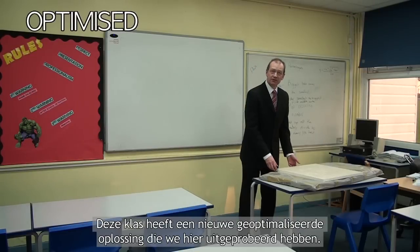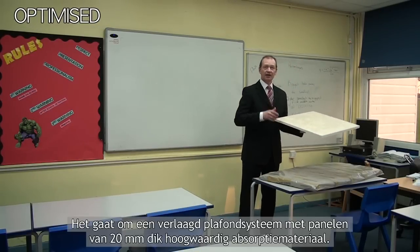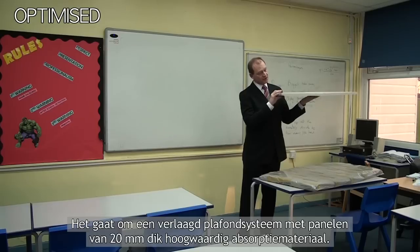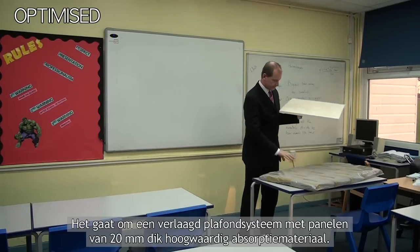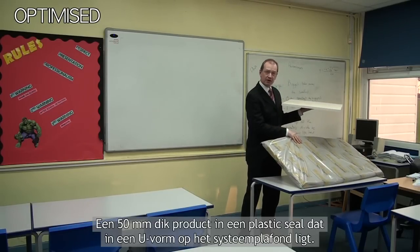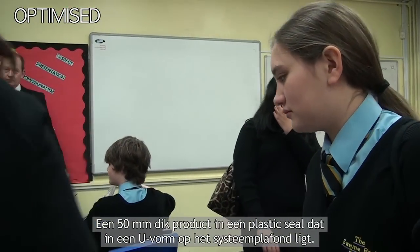This classroom has a new optimised solution that we've been trying out. It's the suspended ceiling which has tiles of a 20mm high absorbency material, a 50mm bagged product which is in a U shape around the ceiling.